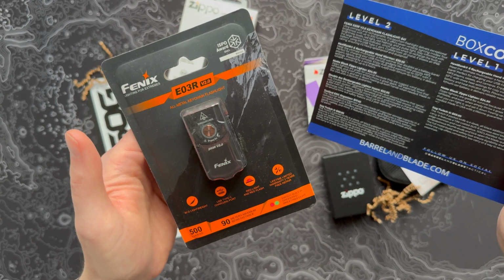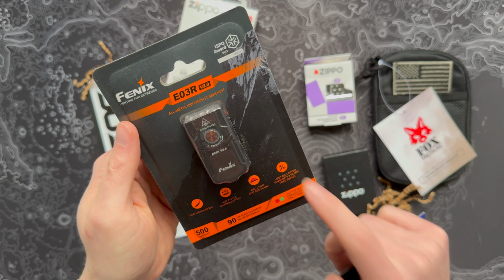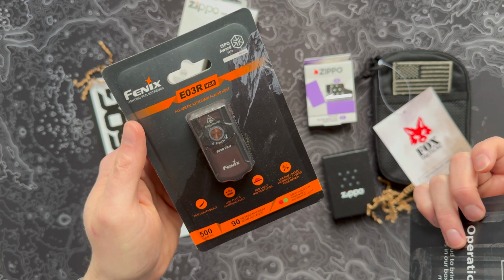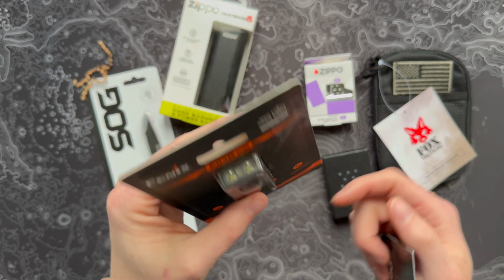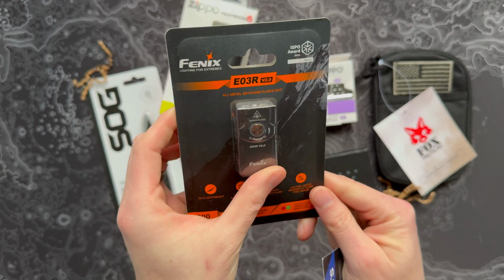Just looking at the package here, I'm seeing a lot to like. We have USB Type-C recharging. It's light. It's got a lifetime limited warranty here. We got 500 lumens. Looks like a red mode, maybe a green mode, if I'm seeing correctly. All right, I'm gonna try to free this from this packaging and we'll take a look at it real quick.